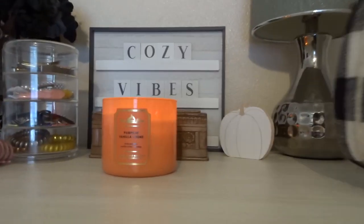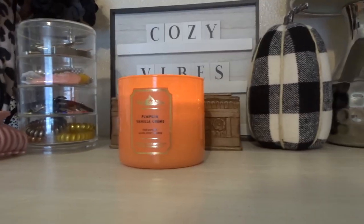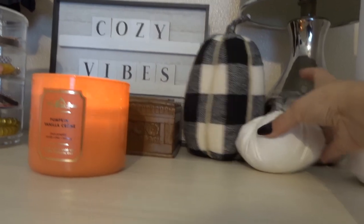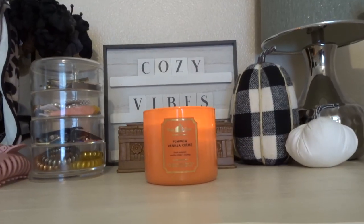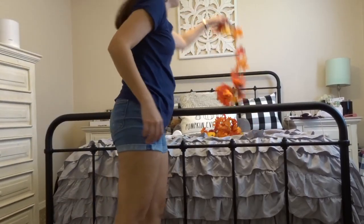But that's going to be what would happen. So I think I'm going to replace this white pumpkin with the plaid pumpkin. And maybe I'll put the white one next to it. No, I'm going to put this white one next to it. But I like the idea of having this orange one here. And then I think that's really all it needs because I like to keep all my hair stuff over here. So we're going to keep it like that. All right, it is leaf garland time.